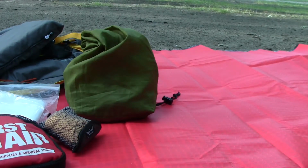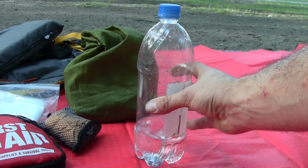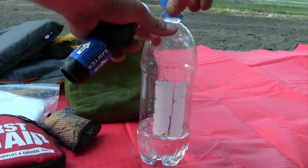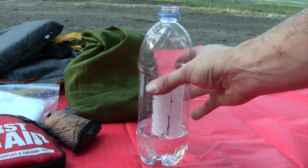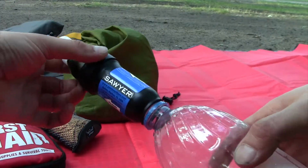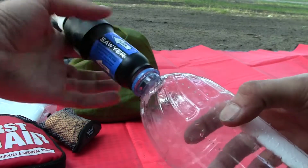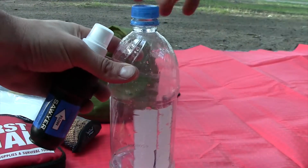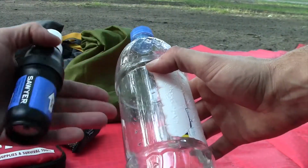The next two items I'm bringing kind of go hand in hand. This is an empty Brisk tea bottle. I'm going to fill it up before I head on the river, but these two items go hand in hand because this bottle goes with this water filter. This is a filter I picked up before I went to Kenya. It works wonderfully. Highly recommend it. In case I get in a situation where I need more water, I don't need to boil the water. I could fill this up and drink it right out of the river. Now, before I fill this up with water, of course, I pre-filter it.